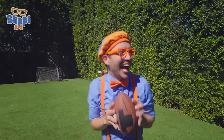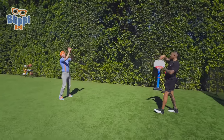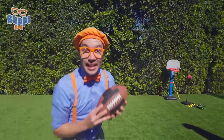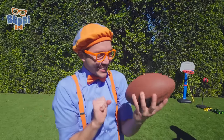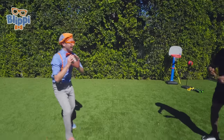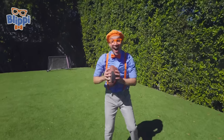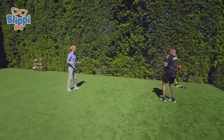Whoa! Here you go. Good pass. Whoa, do you see that? Yeah, the football spins. Whoa, yeah. That's so that the football can go really far and really fast. Yeah, you don't want to pass it like this. You want to spin it. Okay, here you go, Joe. Oh, good pass. Whoa, yeah. Nice catch.